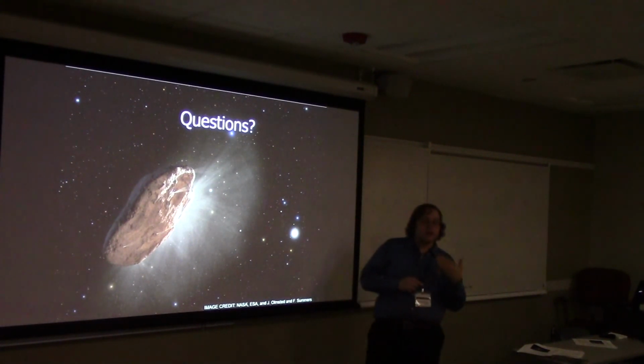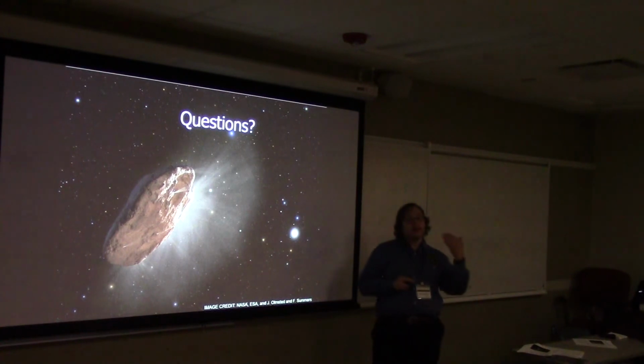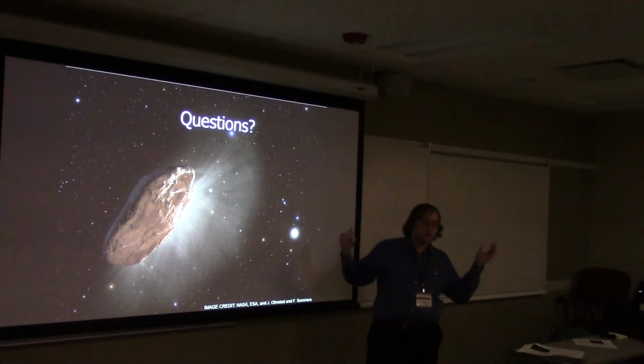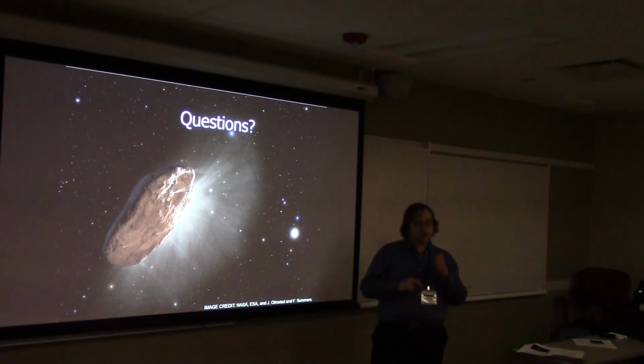So we do know from spectral analysis that it is iron heavy. There is a lot of metal involved. The albedo of it, as far as we can tell, it's hard to get a good model of the albedo because we don't even know what the shape is. But it looks a lot like an asteroid, a very metal-rich asteroid to us.